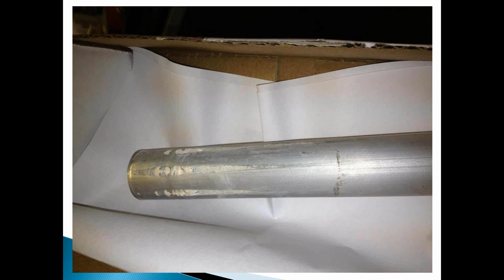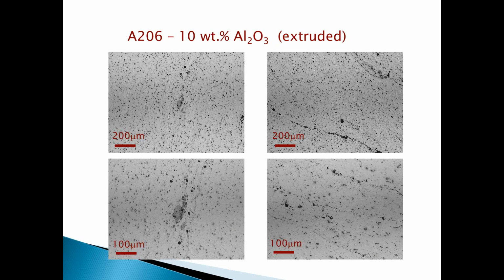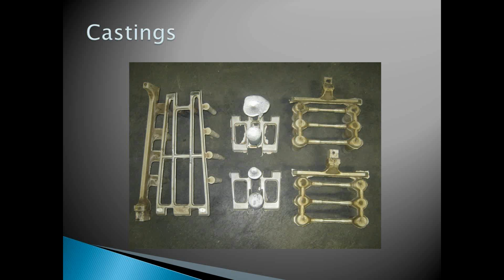This is a much more successful way to bring particles into the melt, although you have to be very careful when you're extruding, because hard nanoparticles can create problems with your extrusion tooling over time. But it was very successful. These are particles before ultrasonic processing that were done with a multi-pass extrusion, and you can see some fairly good distribution. And when this type of melt is ultrasonically processed, you do the remaining declustering, and you can successfully pour castings, as you see here.